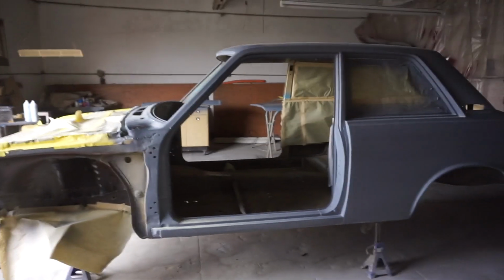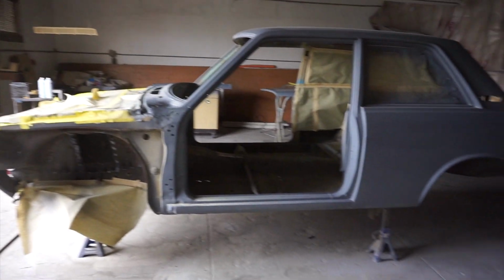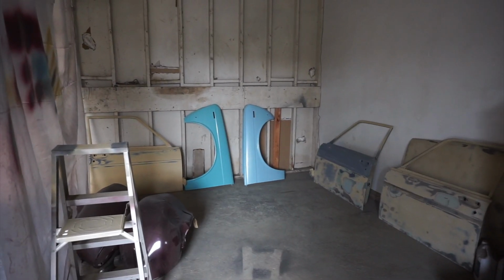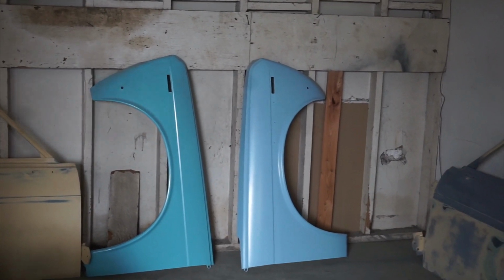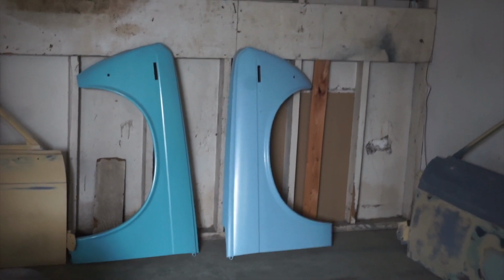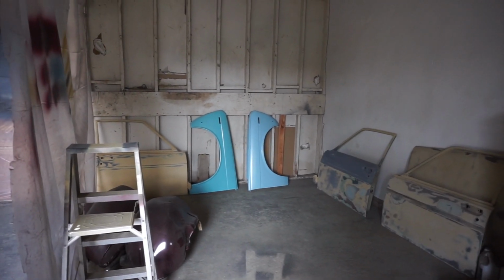Sweet. Looks good. Engine bay's already painted. Got that out of the way, so I don't have to deal with it. The blue. Sprayed both of those with just base coat to get an idea of what color. Is it going to be the left one? The right one. The right one? Yeah, he likes that right color, the lighter color. This one's more of a turquoise. I like that.